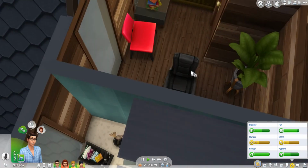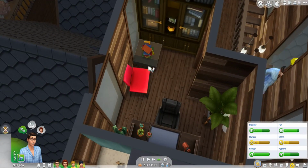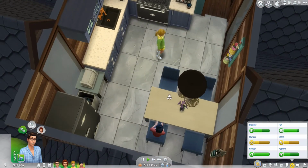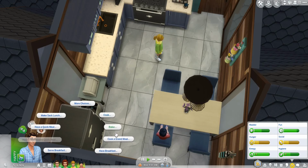I don't know where he is. Someplace. There, yes, he can sit here. He can sit here. And now they can actually cook and eat food. So that's great.